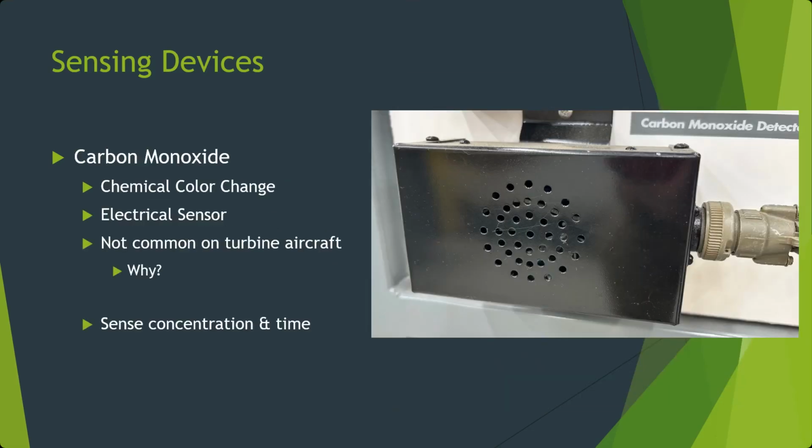Carbon dioxide, rather than using the little discs with the little dot in them like we do in small airplanes, large aircraft, primarily if you're carrying cargo that's going to use dry ice to keep it cold, you're going to have a box that looks like this. It's just got an open grate, and it is going to sense the carbon dioxide concentration as well as time, right? Because it's the exposure. How much of the oxygen is it displacing in the air? Is that going to be a problem for the humans operating the airplane? And so you'll have these that can provide some kind of a readout.